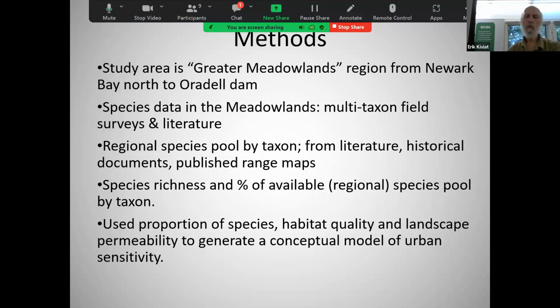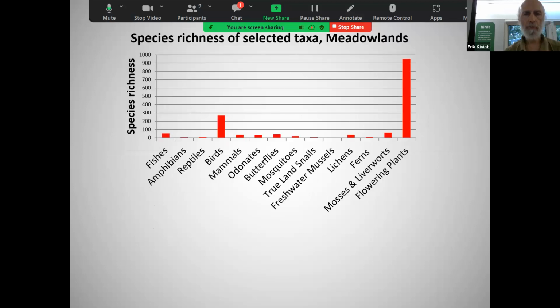And we also drew on a lot of other information about the surrounding rural areas to give us the numbers of species in the regional pools for different groups of organisms. And then we looked at the proportion of species in each group that actually exists in the urban industrial area of the greater Meadowlands, and compared what's inside the Meadowlands with what's outside in the more rural areas.